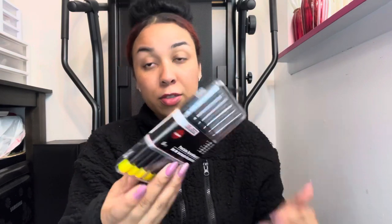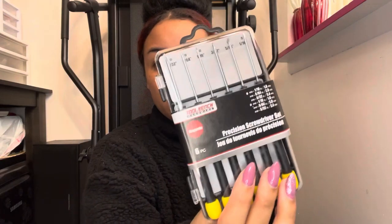Does it say Greenbrier? Greenbrier. Yeah. But so that's a nice little set there. Like I said, there was a screwdriver. I think there was also a few other little pieces, but that was all that I really needed.